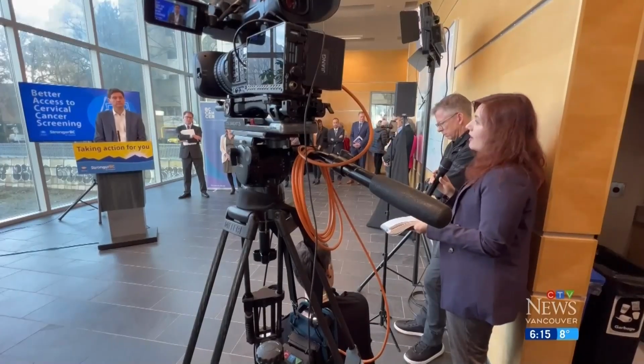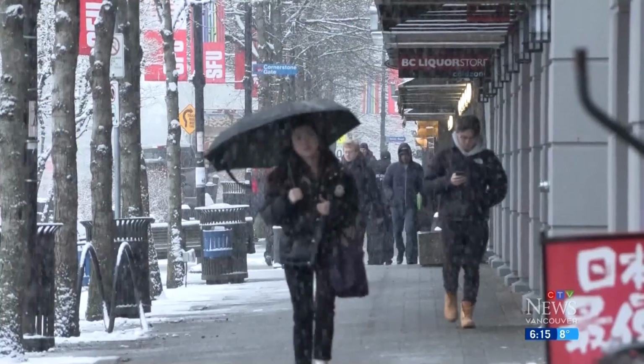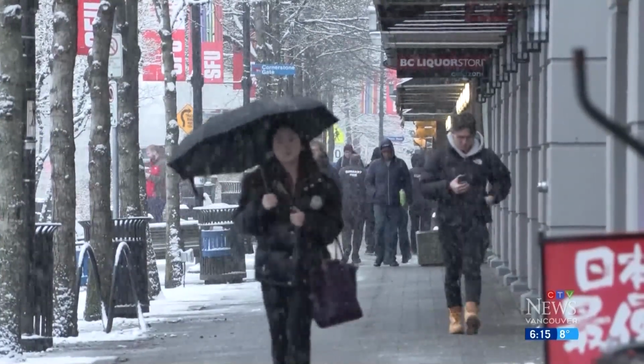Will we continue to rely on American labs to do these tests? The HPV program gives us an opportunity to repatriate all of the testing that we're doing in the United States, and so we're quite satisfied that moving forward we'll be in a position where all of the testing will be dealt with locally. 200 people are diagnosed with cervical cancer each year in BC.